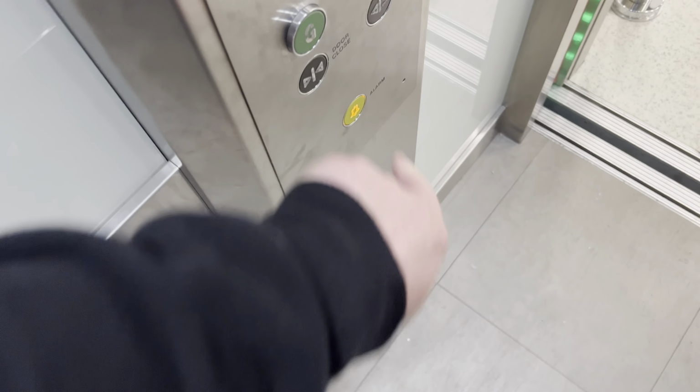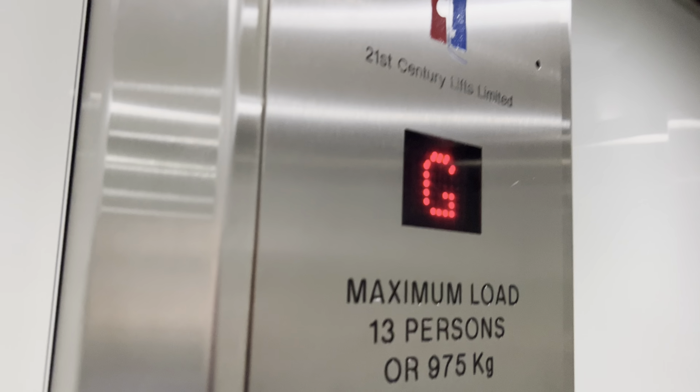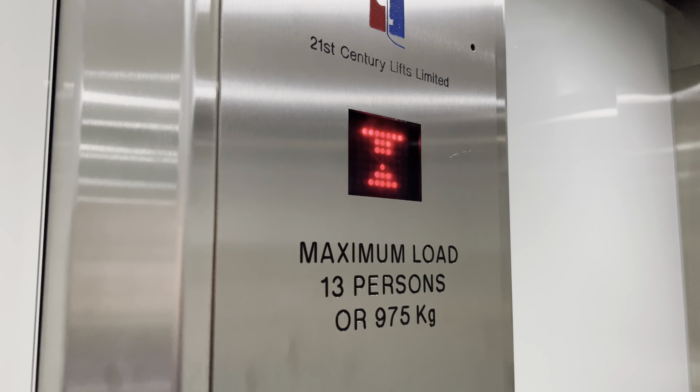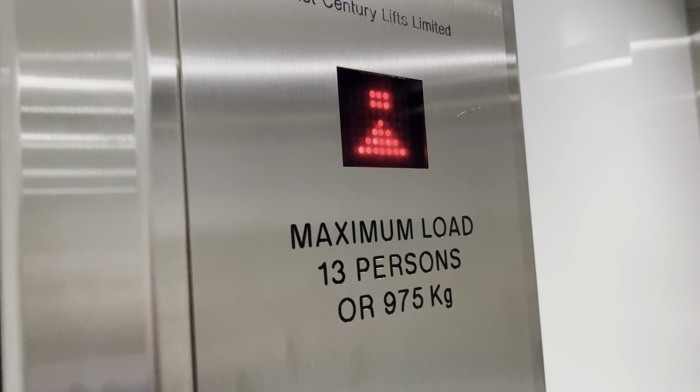Lift going up. Ground floor. Mind the doors, please. It's got an Otis voice. Hydraulic. Could we see a big massive thing here? Back up at one. Lift going down.